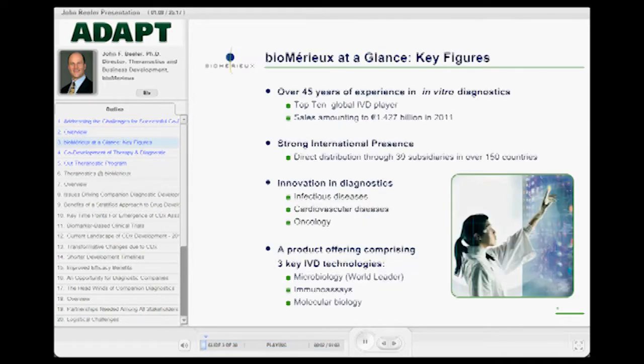So to begin, bioMérieux has been in the business of developing in vitro diagnostics for over 45 years. During that time, we've grown to be a global top 10 leader in the field. We have a strong international presence, over 150 countries, which we think is essential when you're pairing with pharma companies and being able to place those assays, as Theo and Henrik were mentioning.